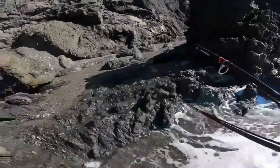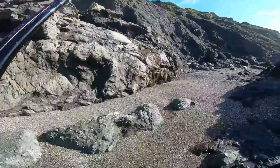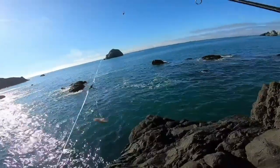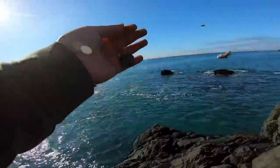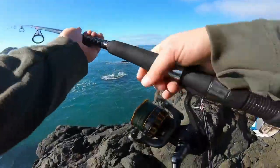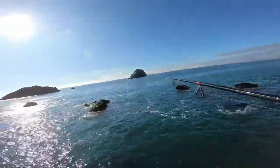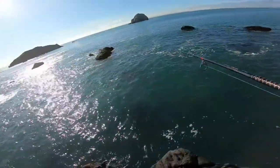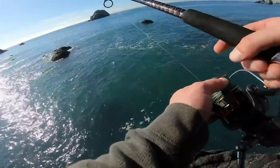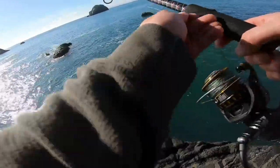Well, that didn't work. All right, I just got to a spot that I think looks pretty good. I got a 3 ounce ball weight, a size one hook with some squid on it. I'm just gonna cast out right in front. Looks a little bit deep right out here, so we'll find out. Yeah, I guess it's not too deep.